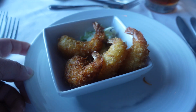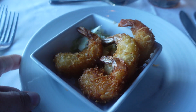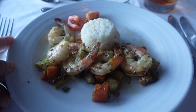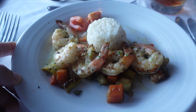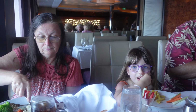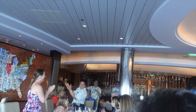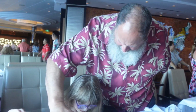Okay, so the first thing I got are some jumbo coconut shrimp. For my main course, I got the tiger shrimp. What is tiger shrimp? We're supposed to be dancing with our waiters. Wait, we're supposed to dance.